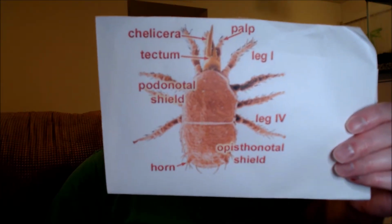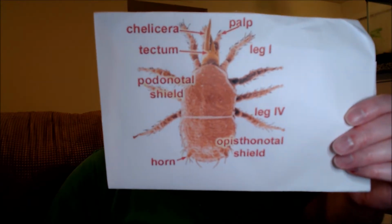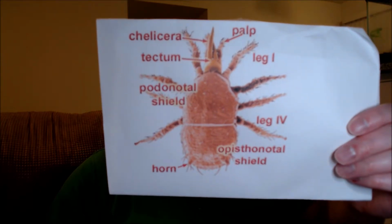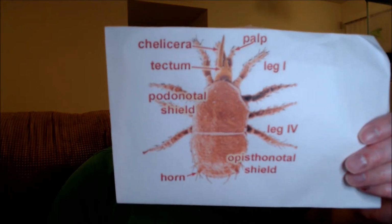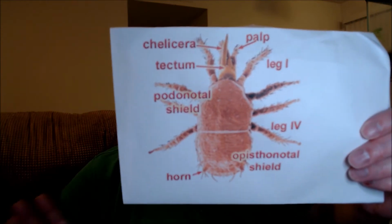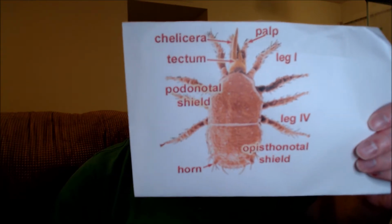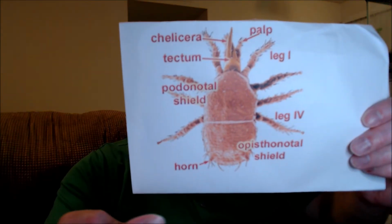And then there's also the podonotal shield. Now, the reason why they have that name is that podonotal, you can see the root word there with leg, because it's the segment of the abdomen. Now, it's not a true segment. It just kind of has a notable division. And then the opisthonotal is terminal to that. And interestingly enough, what is labeled horn, those are actually just sclerotizations. Mites are hairy. That's something to note, because ticks very rarely have any kind of hair on their bodies, and if they do, it's very sparse, whereas mites generally are just fuzzy as all get out.